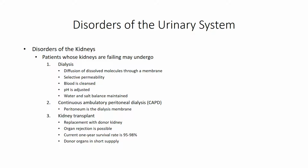Basically, it's kind of like a bag, and fresh dialysate is going to be introduced into the abdominal cavity from a bag that's temporarily attached to a permanently implanted plastic tube, and water and salt just pass from the blood vessels in the abdominal wall into the bag. So people can do that.